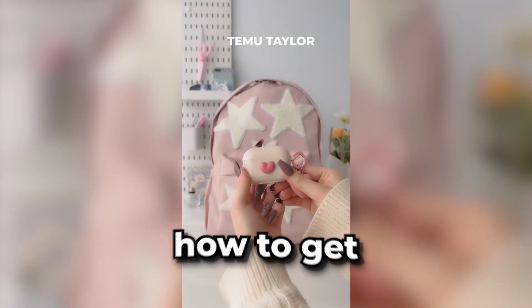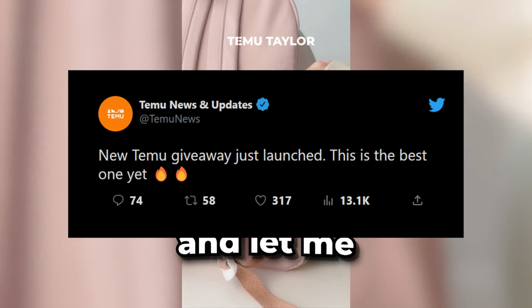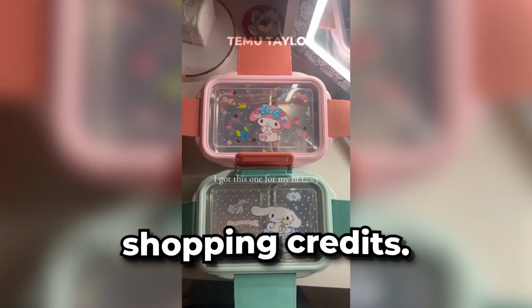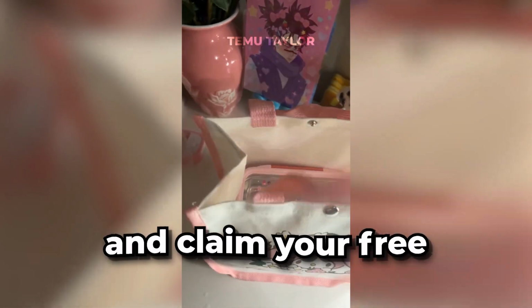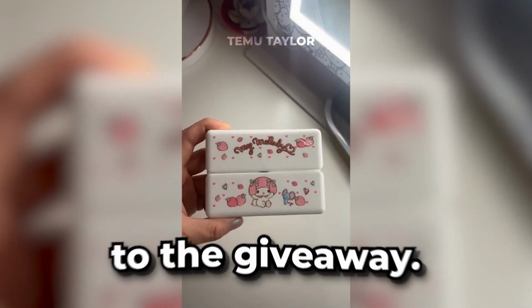Now let me finish showing you how to get these free Temu gifts. You guys may have heard about the new Temu giveaway, and let me tell you, it's amazing. You can get anywhere from $100 in free shopping credits to $500 in free shopping credits. And the best part? I'm going to tell you exactly how to do it. To join the giveaway and claim your free Temu shopping credits, go ahead and look in my comments. I dropped a link to the giveaway.